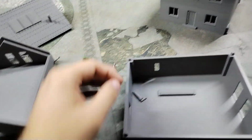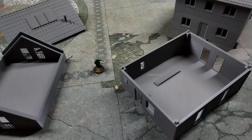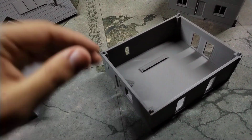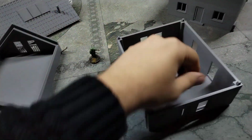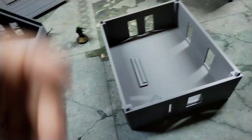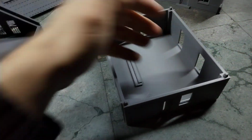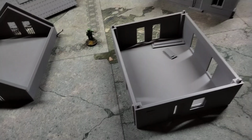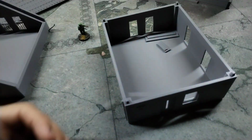So again, pretty spacious. There are no extra rooms, but that's more convenient for the gaming, because now you can put some scatter terrain inside and the troops inside, and you can play inside without any walls interrupting you.